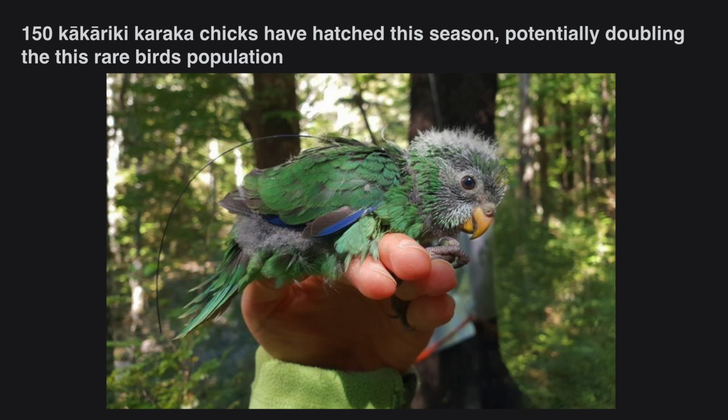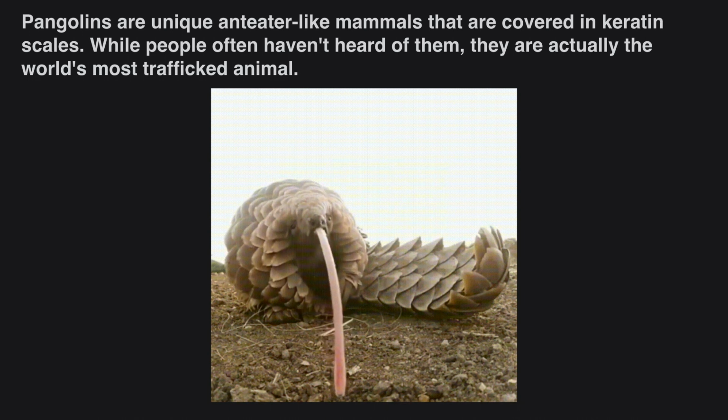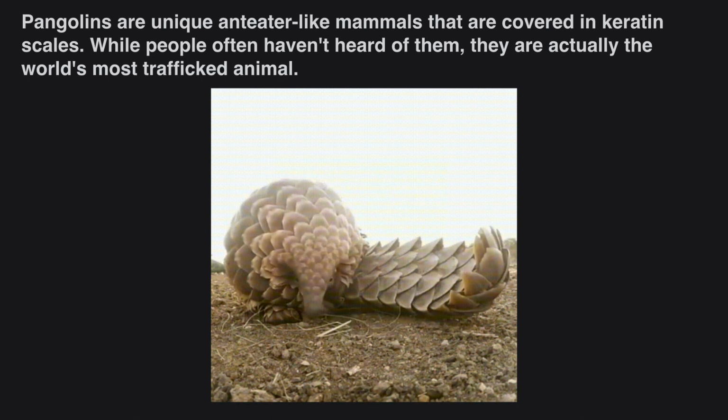150 Kākāriki karaka chicks have hatched this season, potentially doubling this rare bird's population. Pangolins are unique anteater-like mammals that are covered in keratin scales. While people often haven't heard of them, they are actually the world's most trafficked animal.